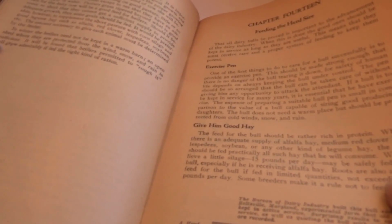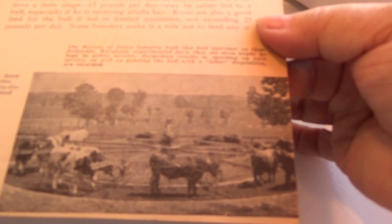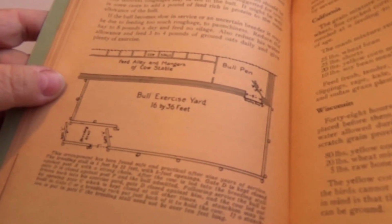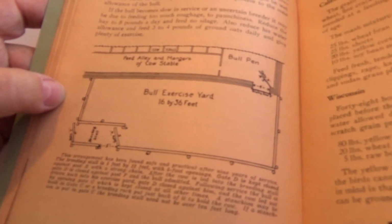Do not underfeed. Chapter 14, feeding the heifers. Exercise pen. Give him good hay. There you go. Nice to look at the old pictures, huh? How things used to be, too. Kind of go around like that for the milkers. All right, bull exercise yard. Oh my goodness.